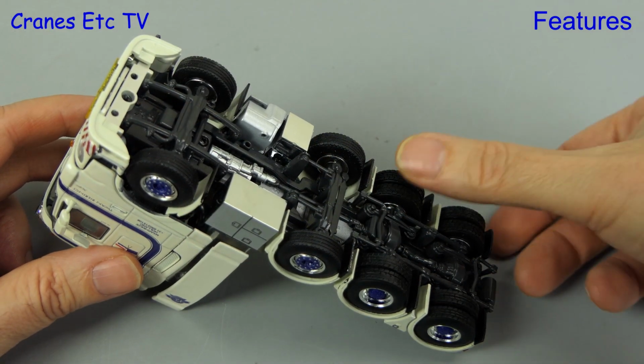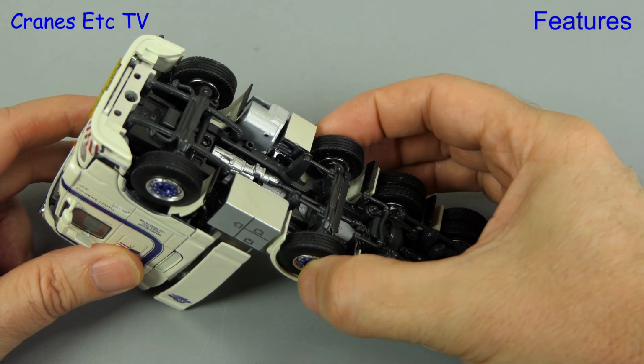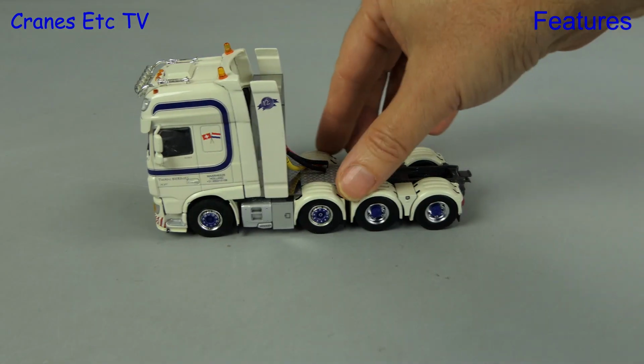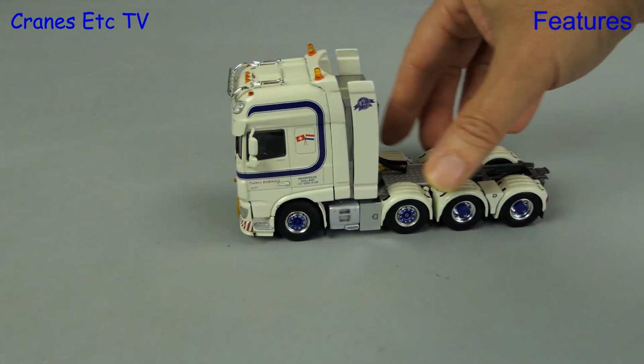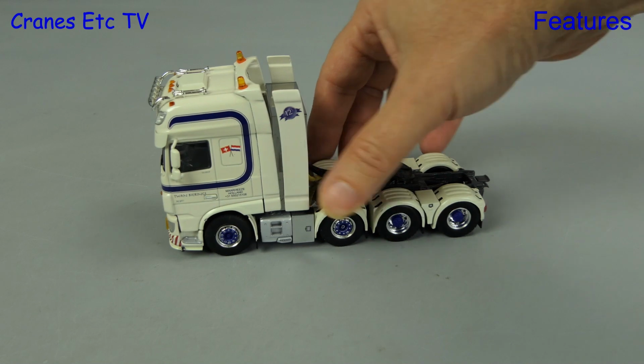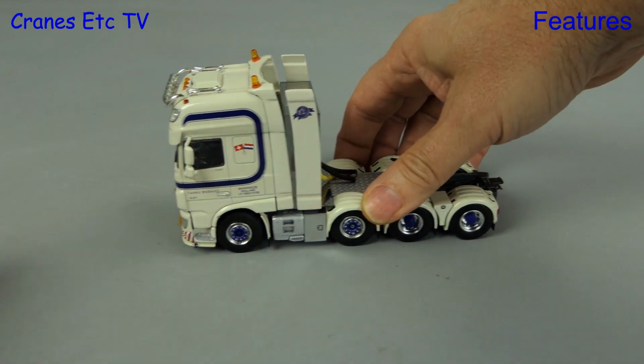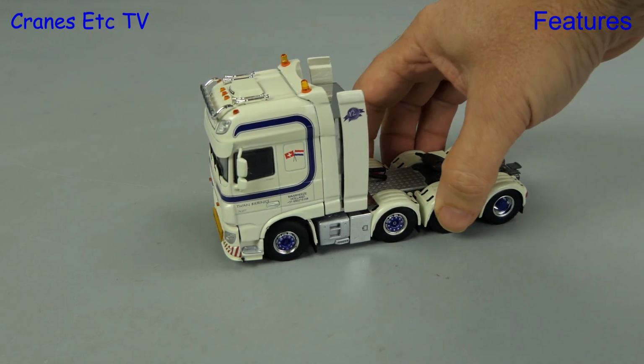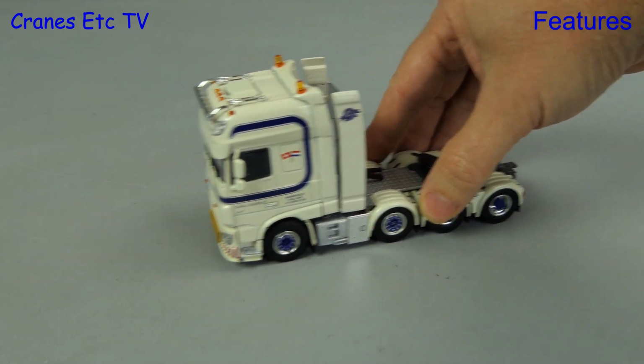Back we go under the DAF and the main feature to check is the steering. As you can see it's linked, but the range of movement is very small. The DAF is also not the most willing runner that we've seen, and in part that's because the small amount of steering is quite loose. So you can't really push it in a curve, but at least you can pose it with some steering angle.